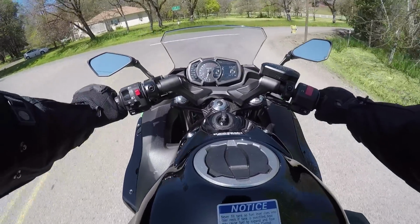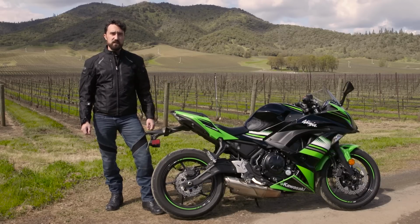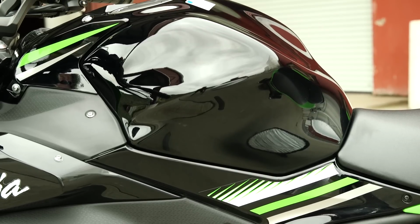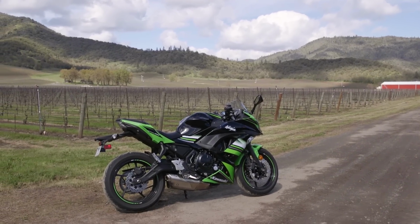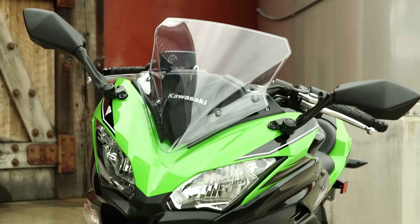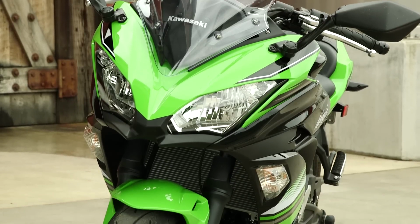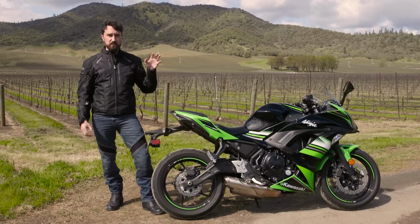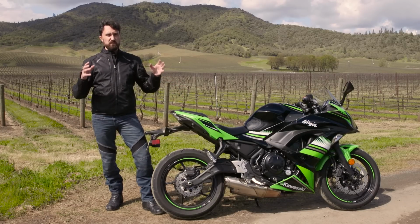You'll notice also that Kawasaki updated the bodywork and the tank on the Ninja 650, and I gotta say, I think it's a really sharp look for this bike. Previously, it seemed to embody more of the sport touring aesthetic, and now it's gone back to more of a sport bike feel. And I think that's a good move on their part, because I personally like the look of a sport bike. I think they draw you in.